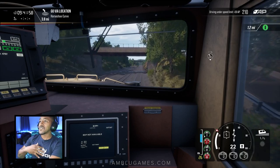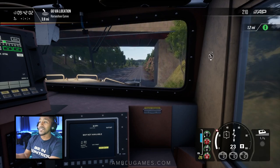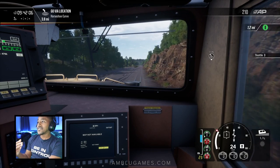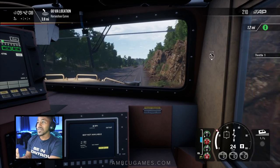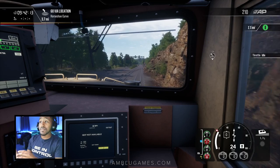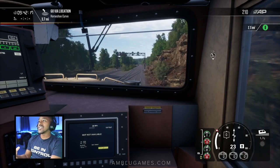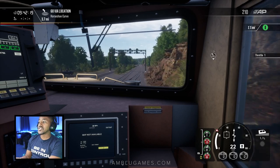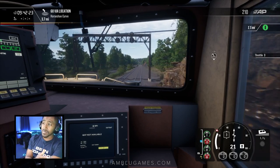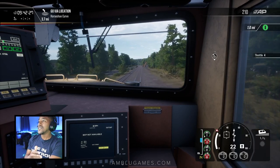All of us Americans who love American freight, and people who are not American that love American freight, are really just wanting a really good, authentic freight experience in Train Sim World 2. A lot of the freight routes that have been coming out have kind of been missing the mark. They've been really good, but they've also missed the mark here and there, and that breaks the experience that you're looking for. So honestly, still Clinchfield, believe it or not, is my favorite freight route.